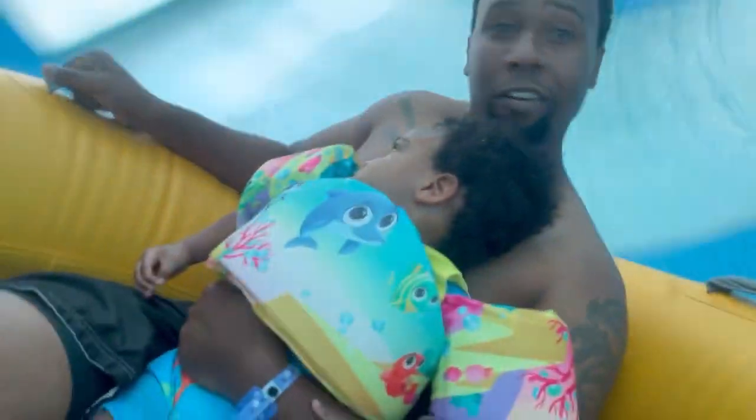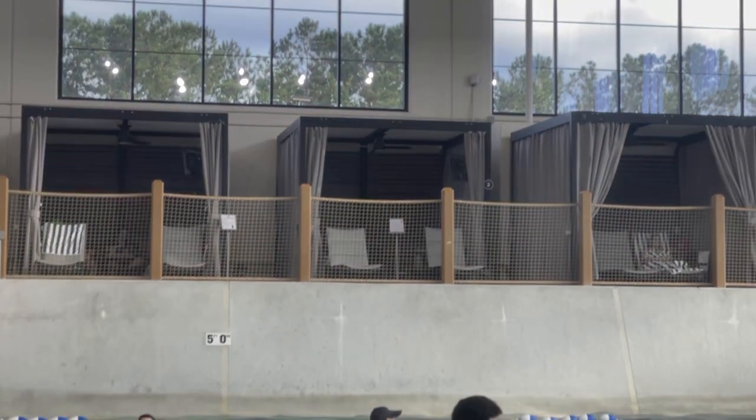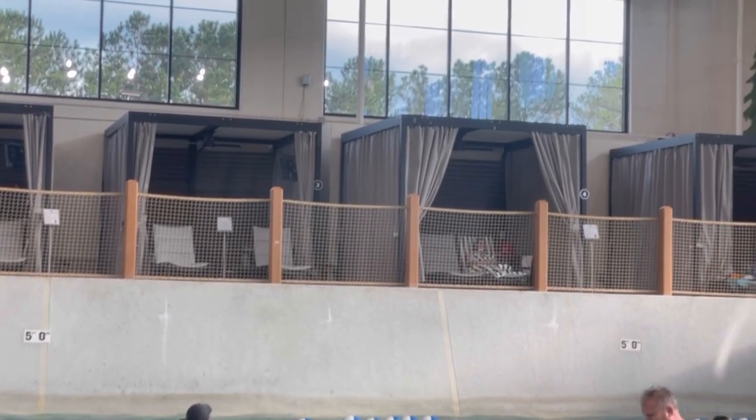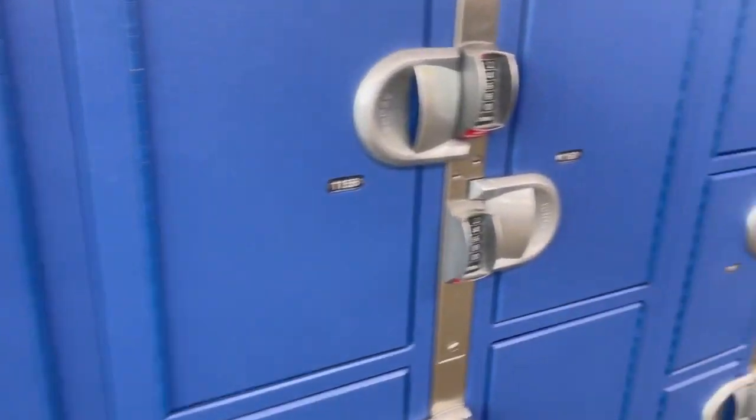Okay, so there's plenty of chairs just to put your things down if you need to, but they have these cabanas that you can rent. They're not necessary, but if you're breastfeeding, need to work, or just want privacy, you can rent those for extra cost. They have lockers if you like to put your things away.